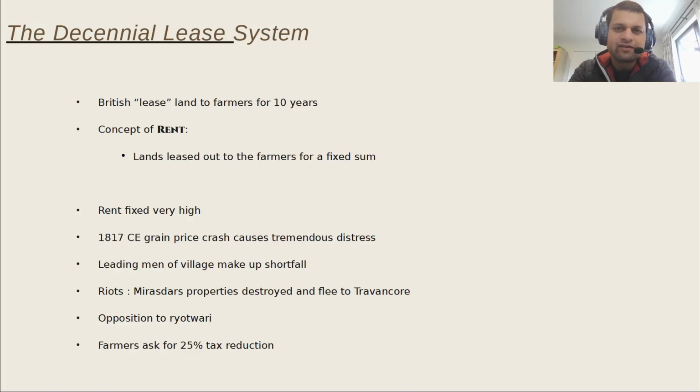So the British did not miss any revenue, and what was expected was that the villagers would then return the money to the leading men of the village. And the villagers used to do that till a certain point of time, obviously, before droughts, famines, and everything completely broke down the system. Now this was not unopposed.